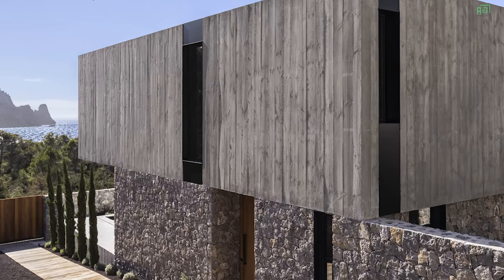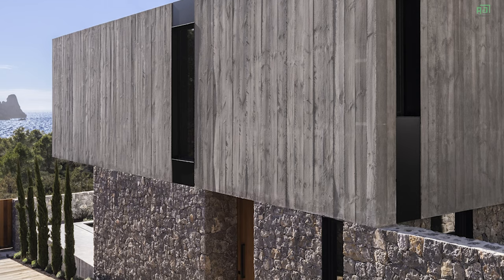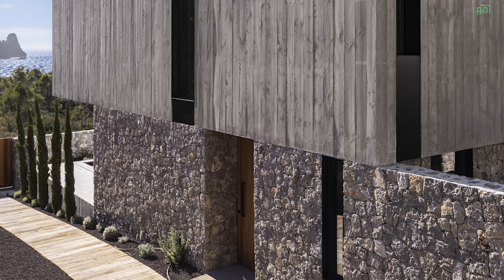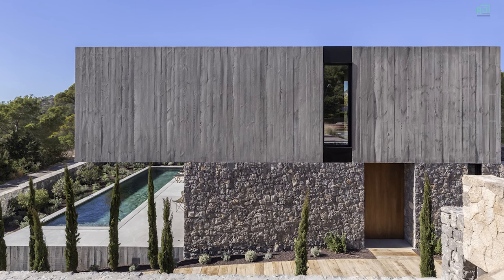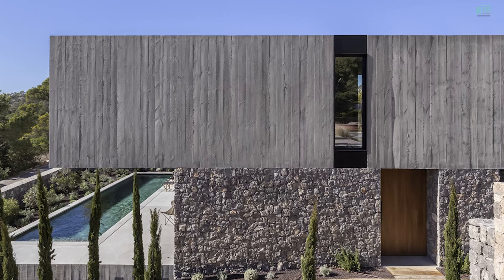The choice of materials further enhances the modern aesthetic of the house, with exposed concrete defining the first floor and adding a sense of solidity and sophistication to the overall composition. Executed with precision and attention to detail, the concrete elements elevate the architectural design, creating a seamless transition between indoors and outdoors.